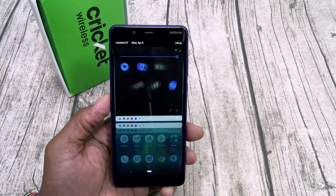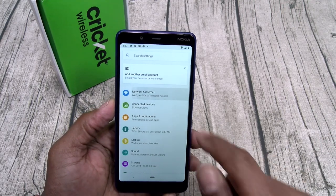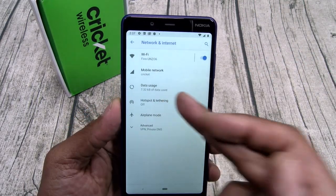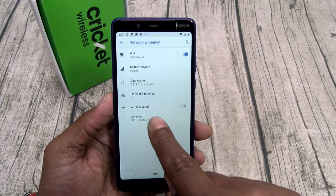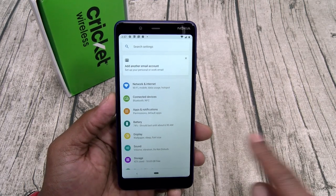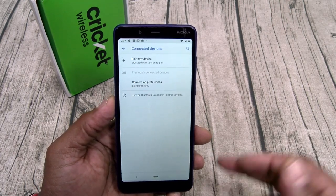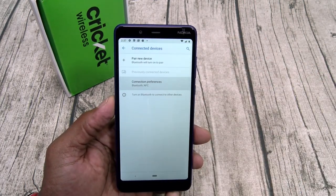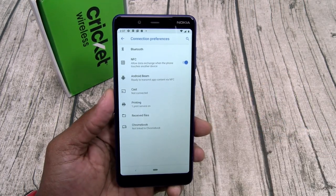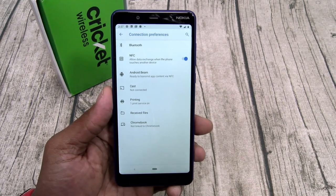Let's check the basic settings now. All right, so network and internet. Okay, there's your mobile networks. You got your data usage. You get hotspot and tethering. And you got your VPNs. And you can also activate a private DNS. Let's go to connected devices. Now you got Bluetooth and NFC. So you get Android Beam, you got Screencast, you can connect this to a wireless printer, you can receive files, and you can link it to your Chromebook.